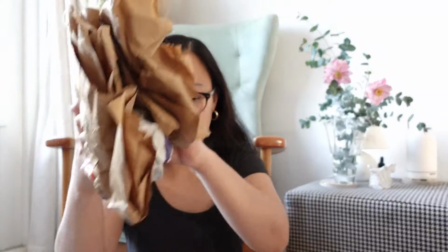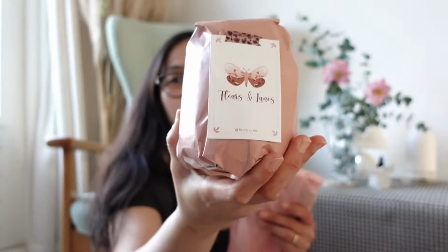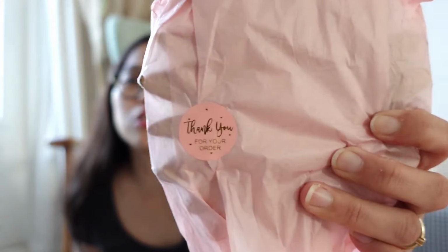So this is the box, well packed as well. And this one, two things here. Let me show you, from Fleurs and Looms Instagram. I hope that you can see it well. And this one is also from her, and it says, "Thank you." Why is my camera not working? Oh, that's a late reaction. So, let's open this.